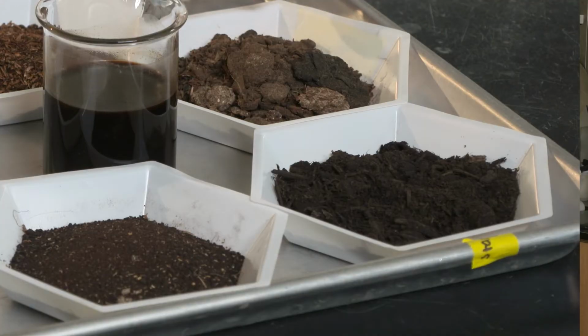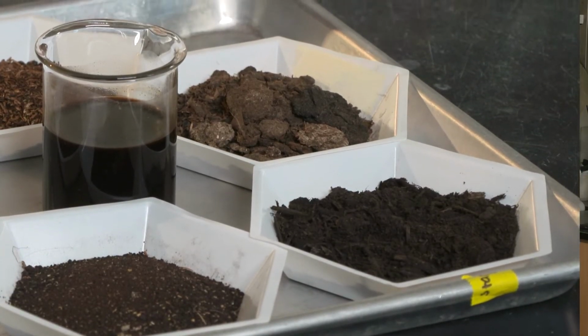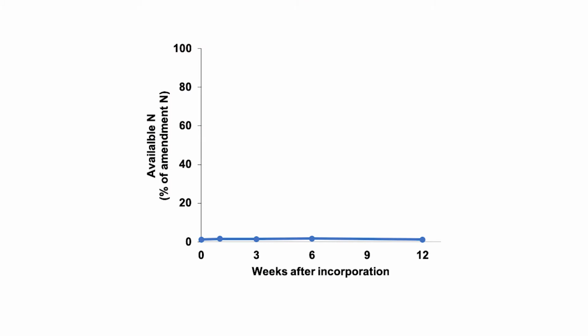Yard trimmings compost had very little nitrogen, less than 1%. And through the whole 12-week incubation, very little of it became available. So this is an amendment that's good for long-term fertility, but don't expect it to contribute much to your current crop demand.